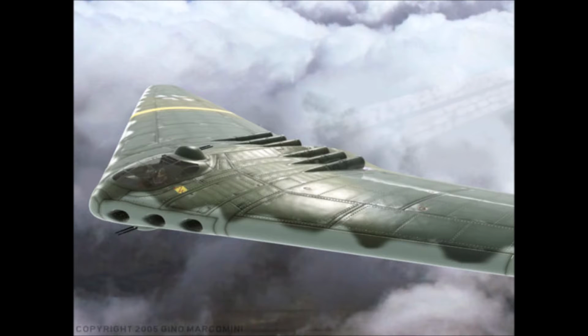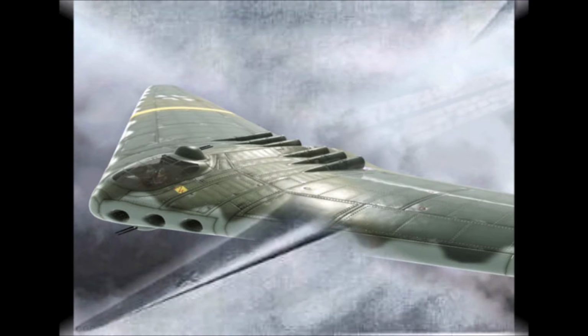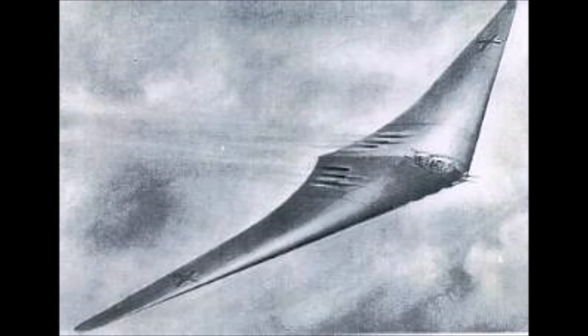This is the HO-18, the HO-229's sister, the aircraft that would have been used to drop a nuclear weapon on US soil, which could have destroyed the American Eastern Seaboard, and most importantly, the United States Capitol. These are the Horton brothers' flying wing creations.